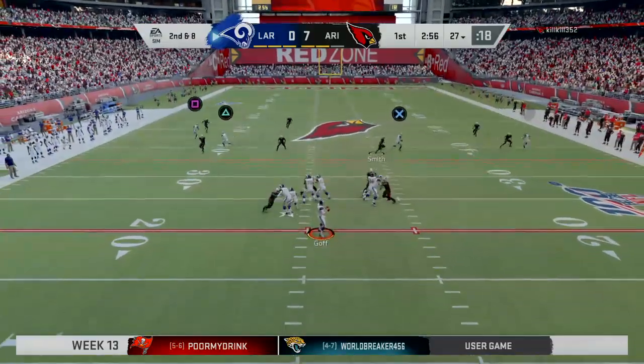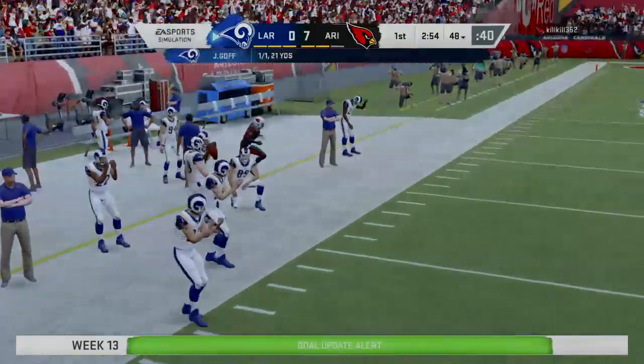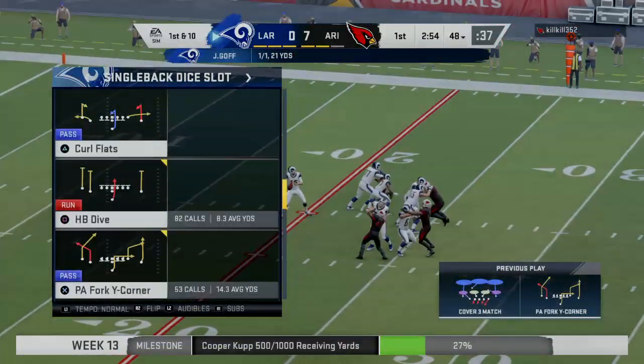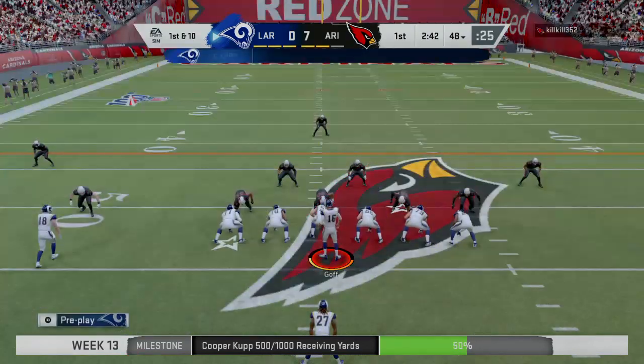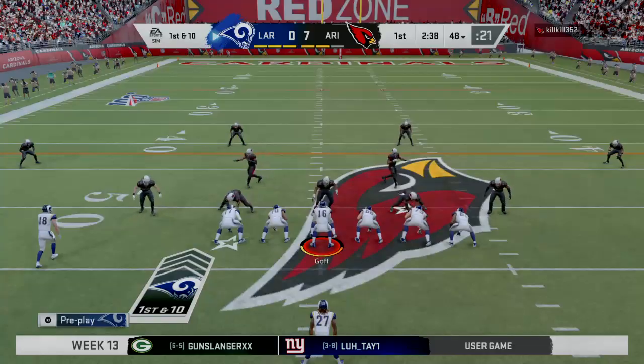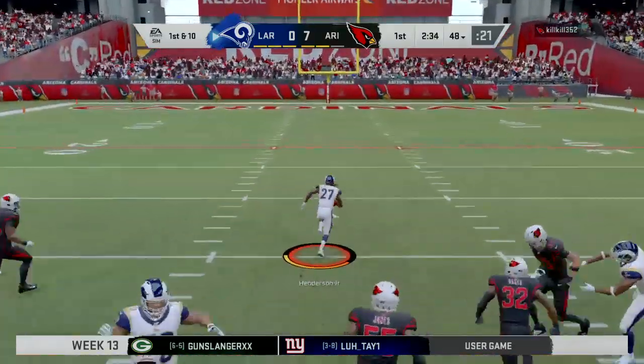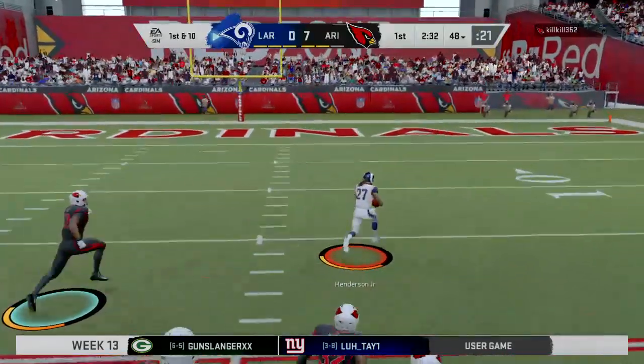From the 27, Goff. He'll get this complete to Cooper Kupp. And he'll be out of bounds, but able to get it up past the 45. A gain there of 21 yards. Henderson now on 1st and 10. He's got the first down and more inside the 40.